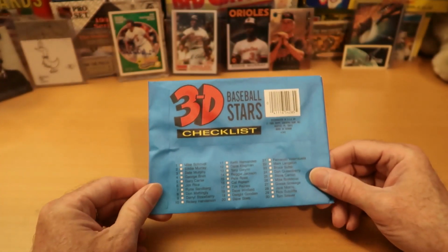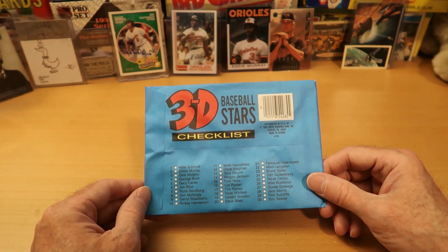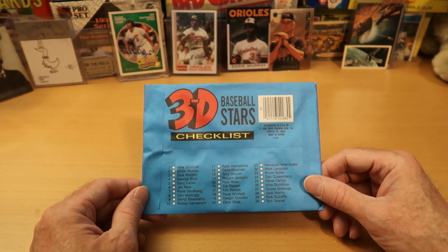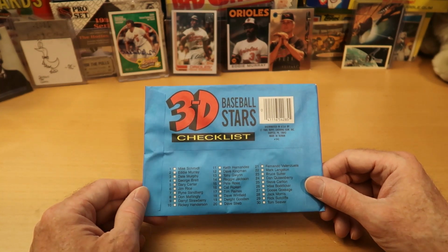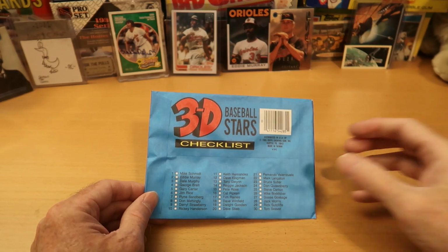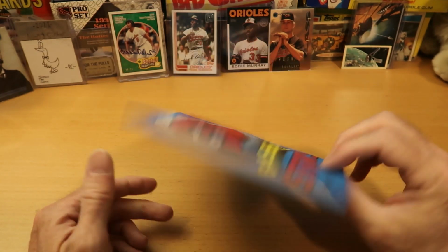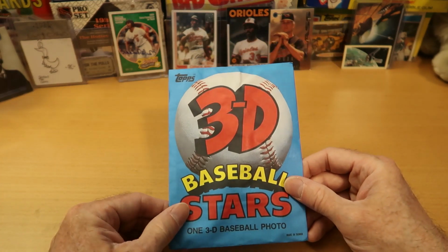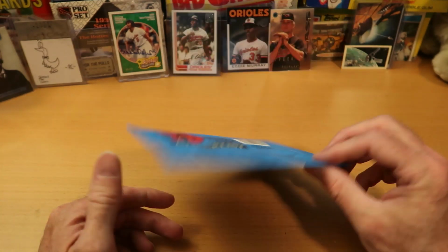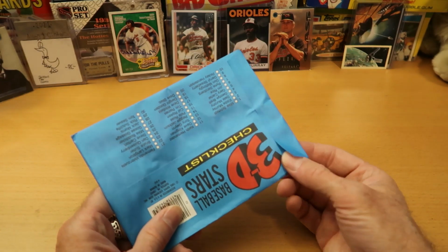We have pulled some really big names, including I think a Mike Schmidt and a Goose Gossage. The Goose Gossage was particularly horrific, and I actually had to put that back in its pack and lock that away because I never want to see it again. But we're going to see who we get today. We haven't opened one of these in a long time, and they are a lot of fun and very frightening. So let's see what we got in here.